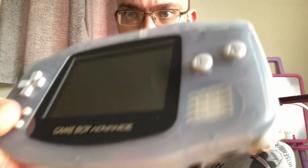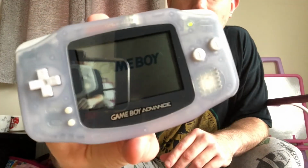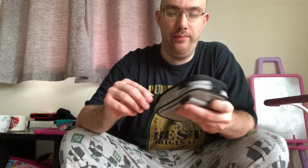So yeah, I did eventually get my see-through Game Boy. I said when I got my original Game Boy console, I was looking at a see-through one or a red one. I did go for the red one, but on the Game Boy Advance, I went for the see-through one. It does work. If you can see there, it's powered up. It does turn on display. The only problem with it, like I said, it's not backlit, it's just a bit difficult to see. You need to sit in front of a window or under the direct light to play it. So yeah, that's all the Game Boy stuff that I've got.